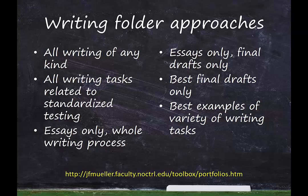And some teachers actually keep two writing folders per student, one with all writing and one of the other types. Whatever you go with, though, you want the writing folder to be more than just a place to store writing and forget about it. Make sure that you and the students are reflecting on the contents.